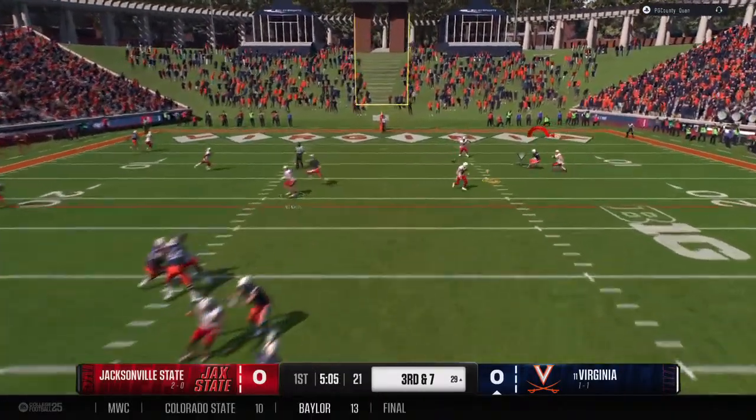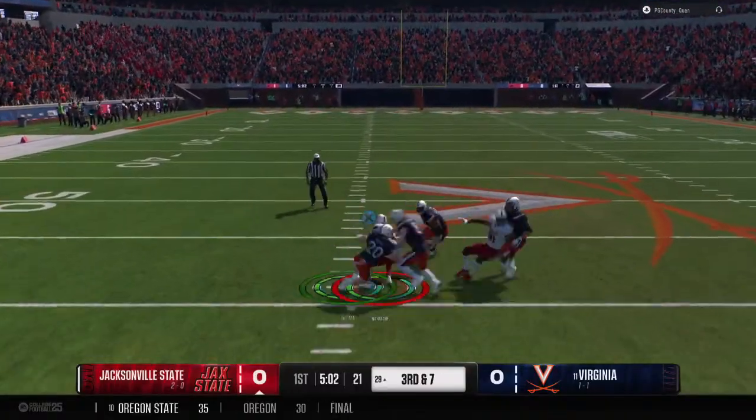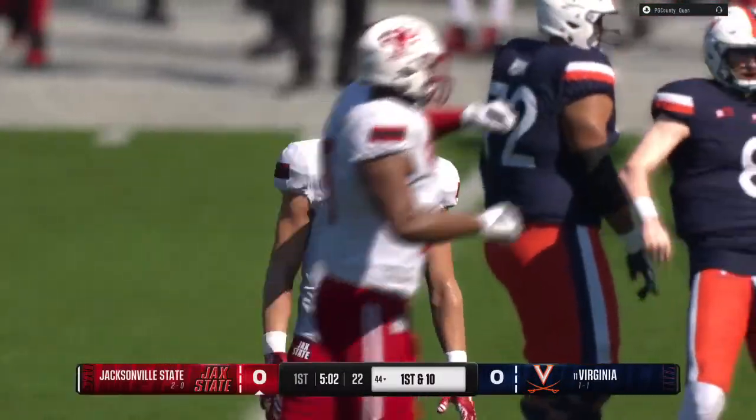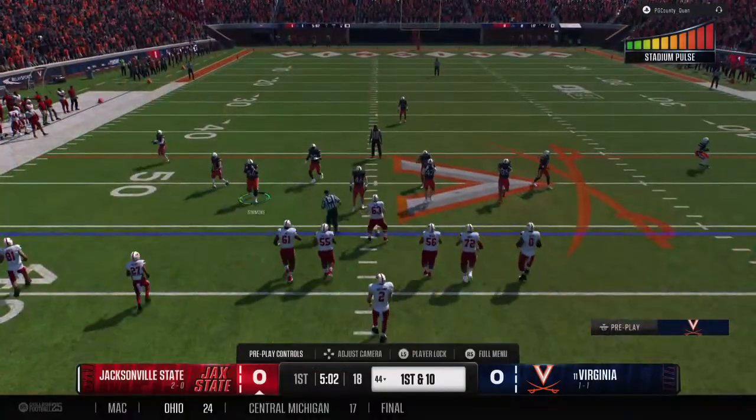It's 3rd and 7. And the ball is picked off. Taking it the other way. And a big return after the INT sets up the offense for this possession. Not the start this kid was looking for. Very first pass of the day gets picked off.